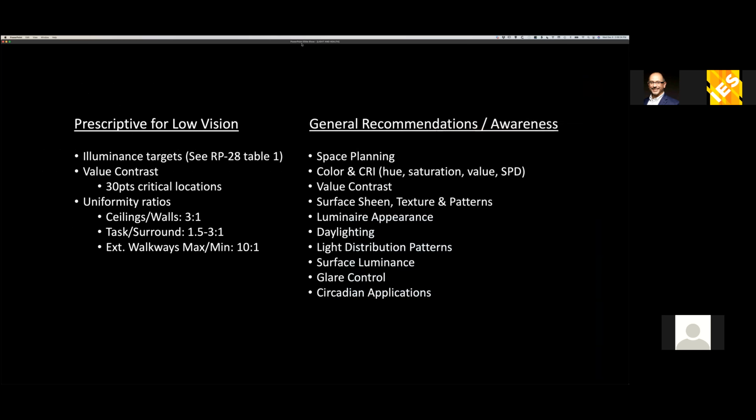So it is broken up into a couple of different categories of information. We have both prescriptive information as well as general recommendations and awareness. You'll find that the prescriptive information targets things such as illuminance levels, value contrast, uniformity ratios, which are the mathematical side of things, where we can get our arms around some particular data or particular points, in which we can say, here you really need to reach this sort of criteria.